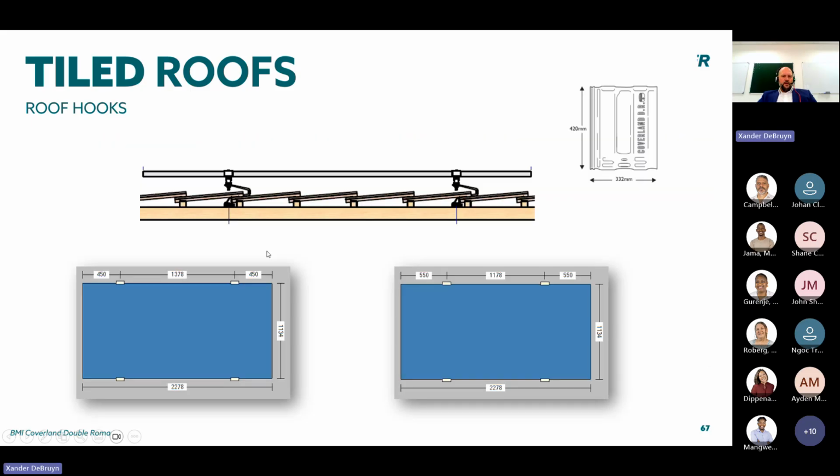So over here we measure just from a side view. So there's the batten, this is the rafter running down, and the roof hook coming through there. So we just have to be sure that this spacing between these two is going to be between, in this case, 450 and 550.